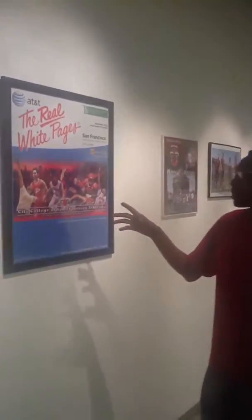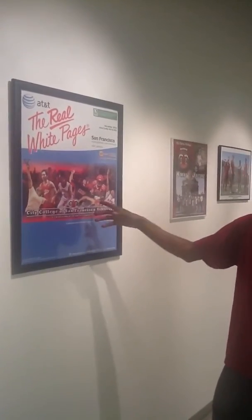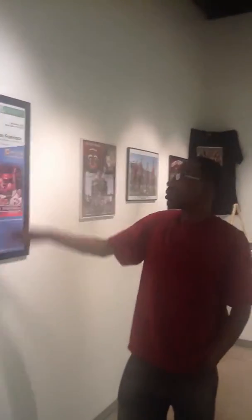Down here, this piece, we got a white page ad. I did an ad for the school, for the white pages and the yellow pages. This is one of the posters that the yellow pages they blew up for me. So it's part of my show, combining all the athletics, talking about the 75th anniversary again, promoting the school.